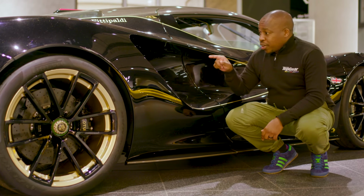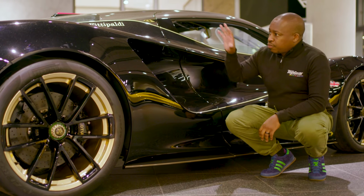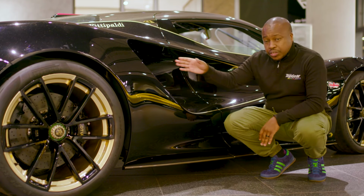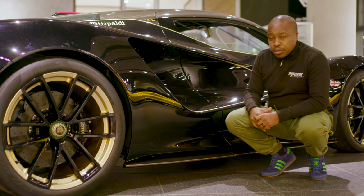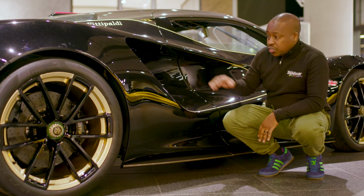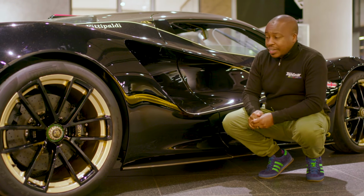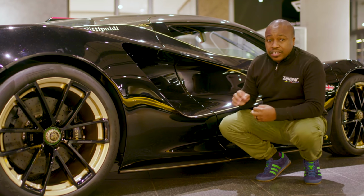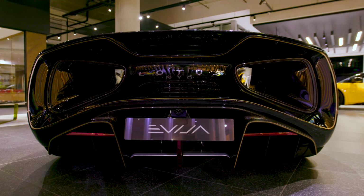What's quite intriguing with the Evija is that there's not quite a lot of spoilers here, but what you have are these air venturis, which channel air through the back of the car. At 350 kilometers per hour, which is this car's top speed, more than 5,600 liters per second of air travels through these pods. And that alone generates 1,600 kilograms of downforce.